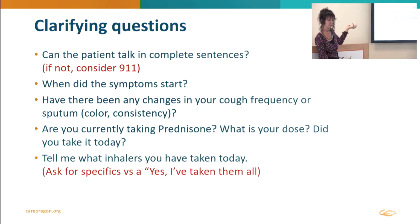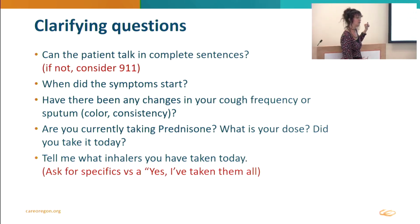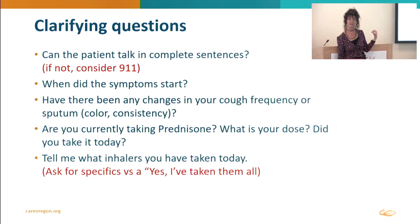Because a lot of times we know people get discharged from the hospital with a prednisone order, and they just never get it, they never take it, they never finish it, they don't like the way it makes them feel, so they just stop taking it. So really dig in deeply on the prednisone. Also ask things like, did you just stop a prednisone taper? Because if you were on prednisone, doing well, and then you just stopped it, that could be part of the reason that this is happening. So we want to know that.